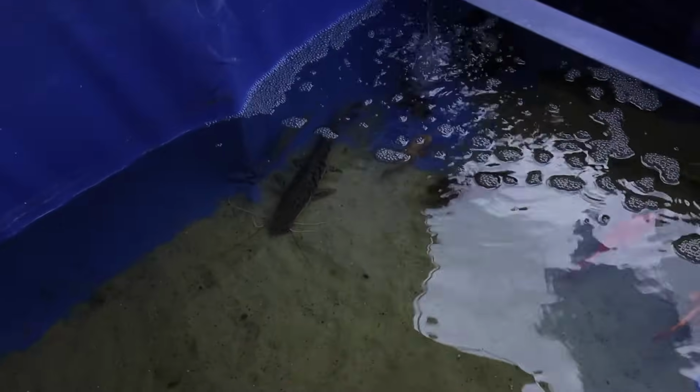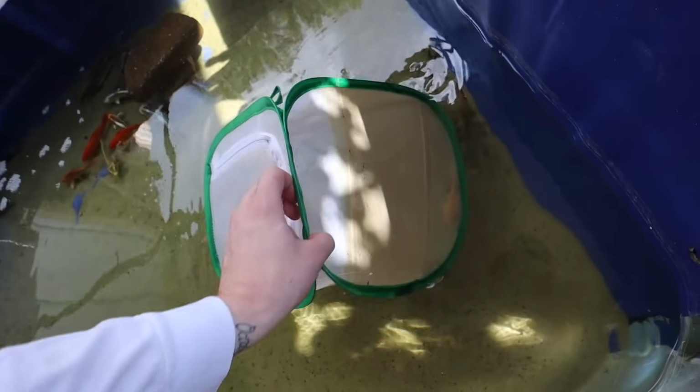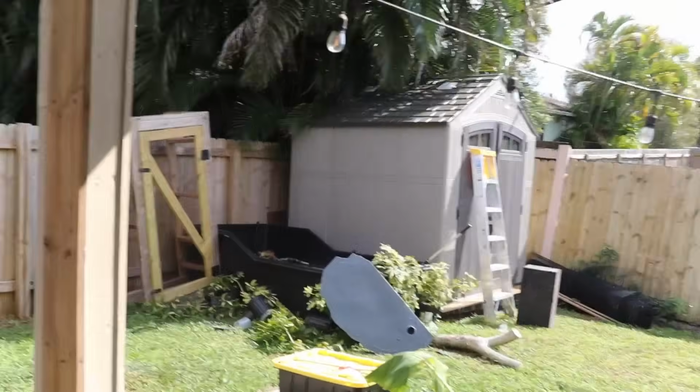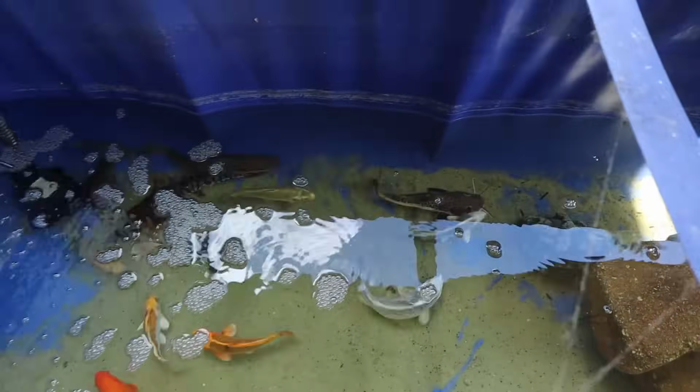Those tiger shovel noses are seriously getting so big. You guys are probably wondering why I have this in here. It's because it's so cold. It was so cold the last couple of days. I had to take my little albino pleco that was over there. Don't mind the mess, but in that pond, I just don't have a heater. So we had to put him in here for the time being, but since it's warm today, we could probably put him back over there. Everybody is looking great.